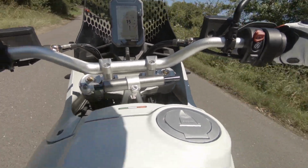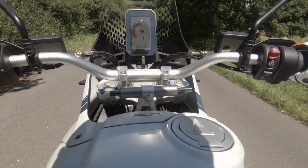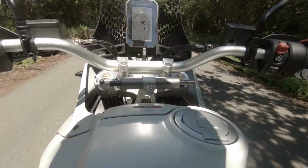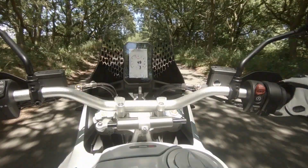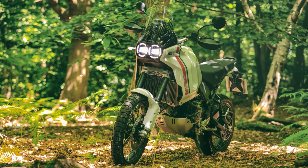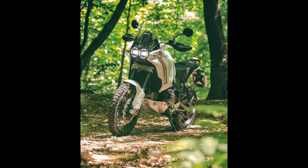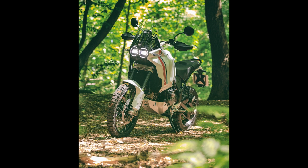Unfortunately, my GoPro battery died just moments before I went off-road, and I really wanted to get some still shots as quickly as I could, so I do apologise for not getting my own footage, but hang around to the end to see some awesome off-road action on the DesertX.